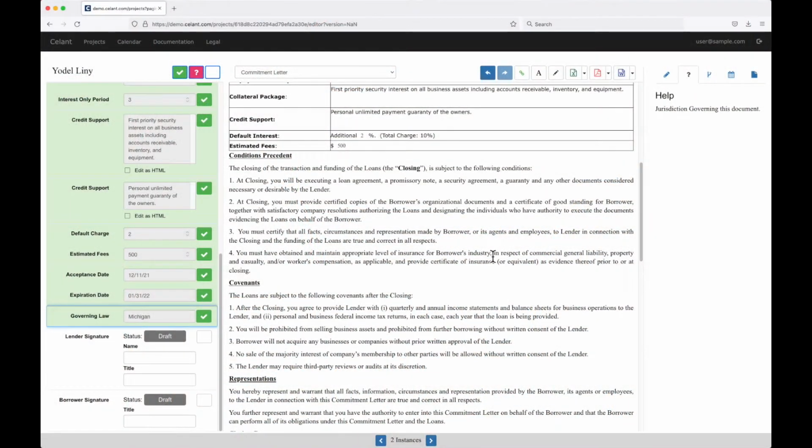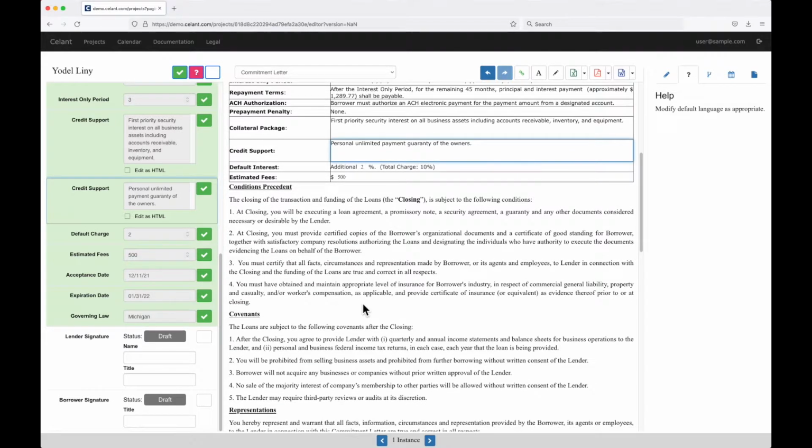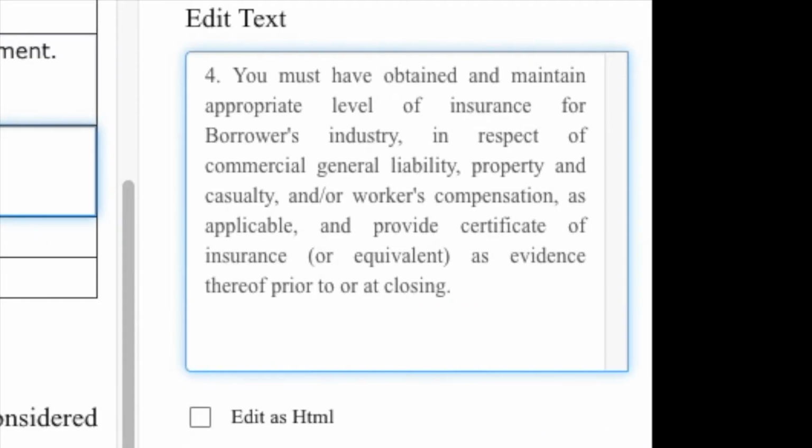What we can do here in that case is that you could actually change the form's information. And this is different from these type of blanks where the entire text is expected to change, but this is part of the actual boilerplate template that's not expected to change on a regular basis. So if you want to change this text, what you can do is go to the freestyle editing mode, click in the area, and create a new number.